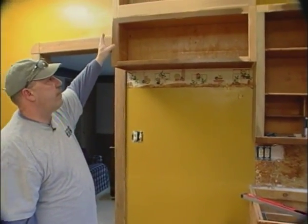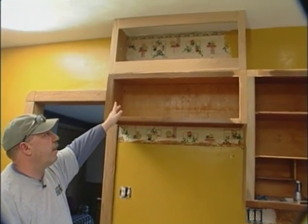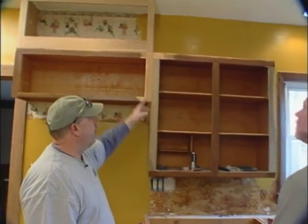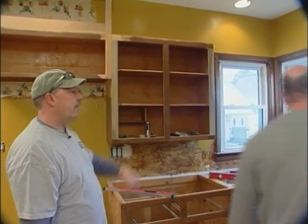Again, we've added face frames after we've taken the soffits out that used to be up here, the covered panel soffits, for more storage. And over here, we're just going to put a 4-inch rail with some fancy spindle rail around to give it that farm look, a country look.